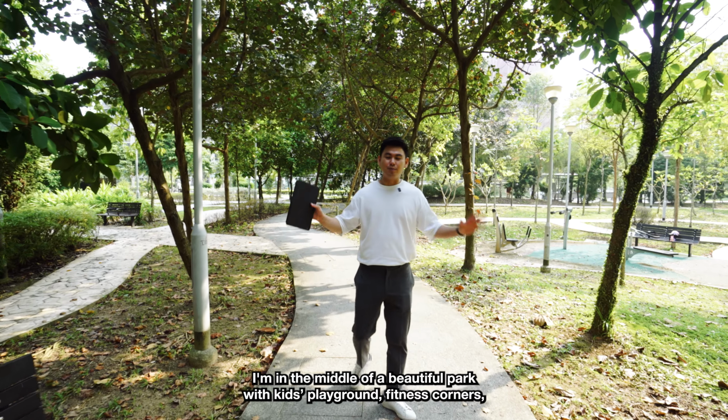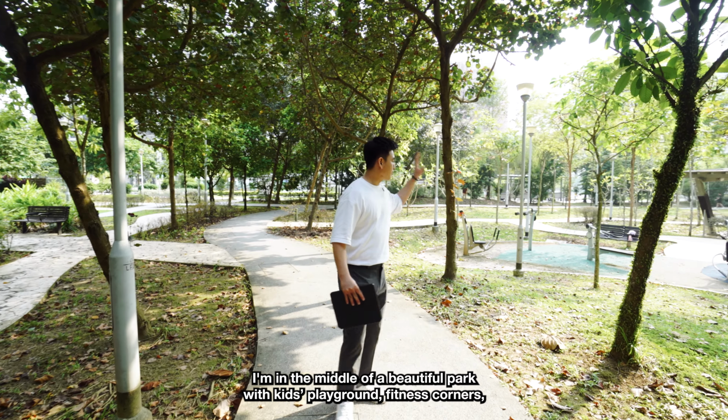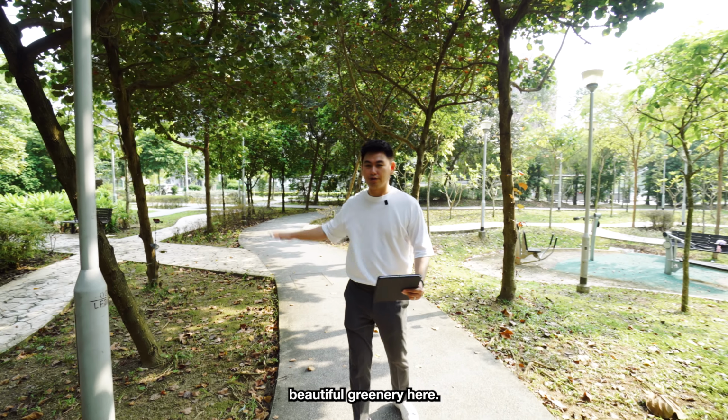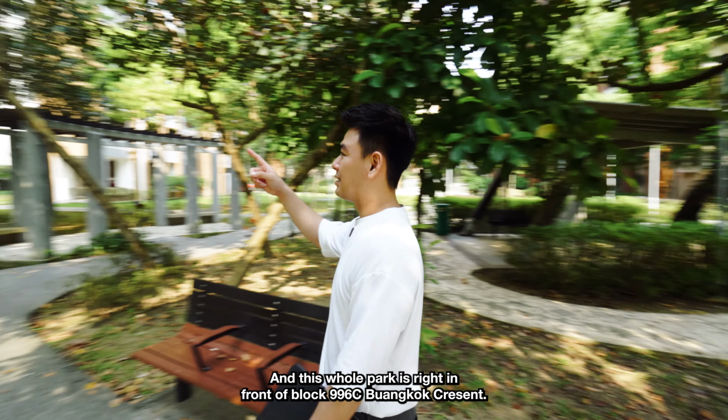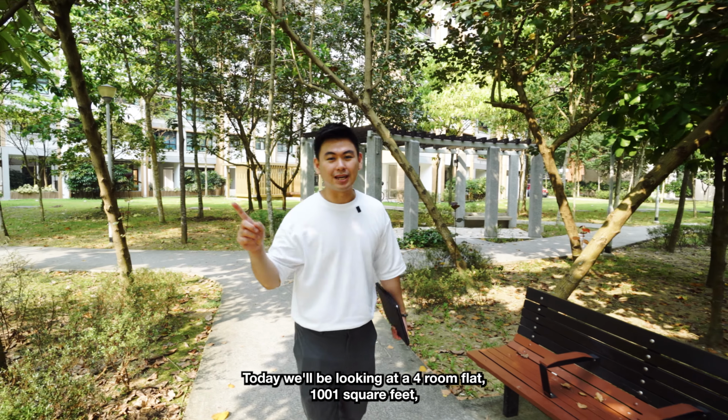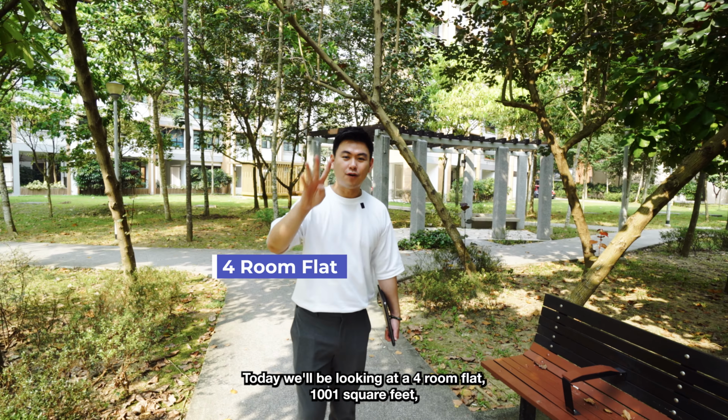I'm in the middle of a beautiful park with a kids' playground, fitness corners, and beautiful greenery, and this whole park is right in front of block 996C Buangkok Crescent. Today we'll be looking at a 4-room flat, 1001 square feet, fully renovated, high floor. I think you'll really love it. Let's go.